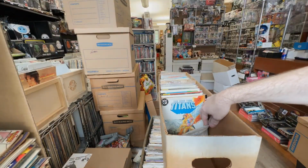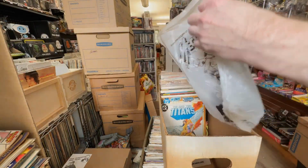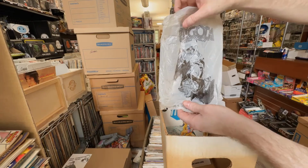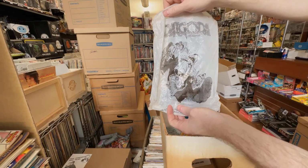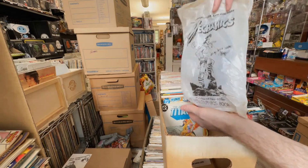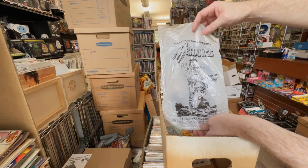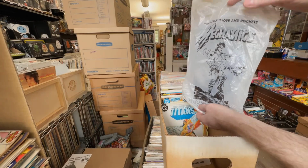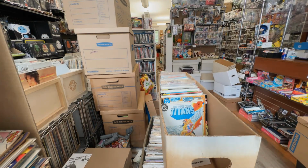Ooh, we got a little bag of Teen Titans. No. Oh, what is this bag? Oh, dude. Jason, look at this. It's a Dal Godo bag from 1985. How freaking cool is that? That's like one of the coolest things in here. Oh, and then we got the mechanics on the back from Love and Rockets. Oh, that's super cool. It's an indie comic store bag from the 1980s. That is neat. I got back on board that.